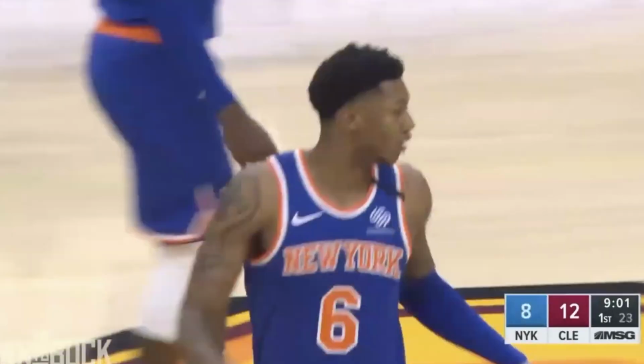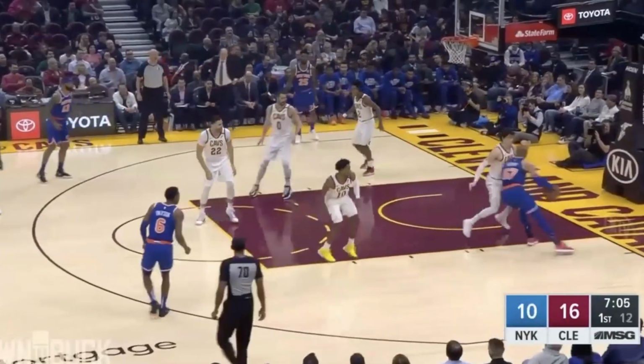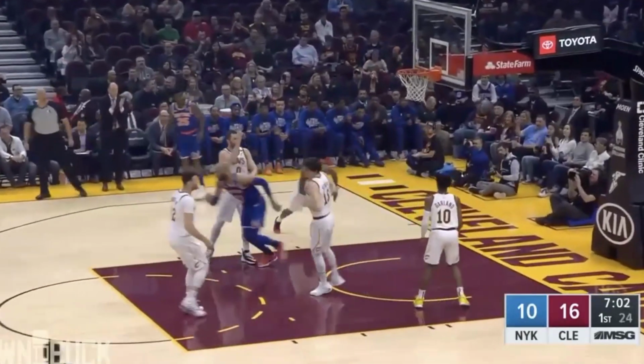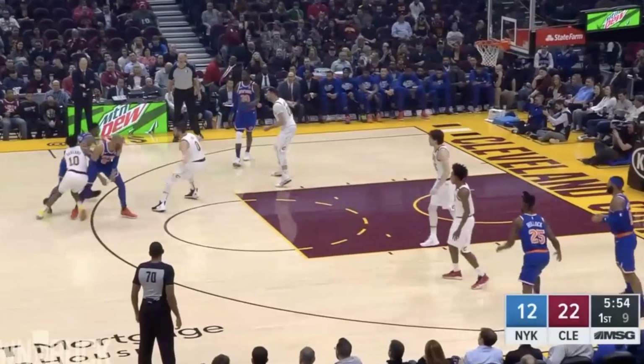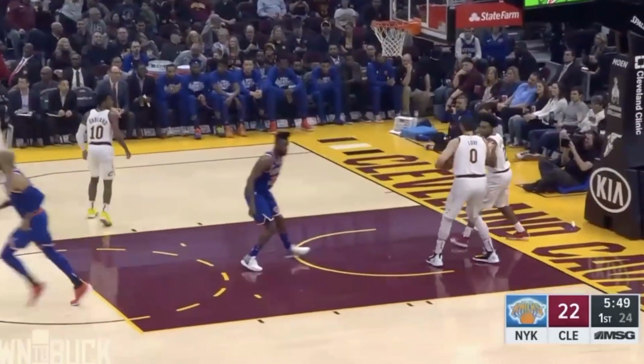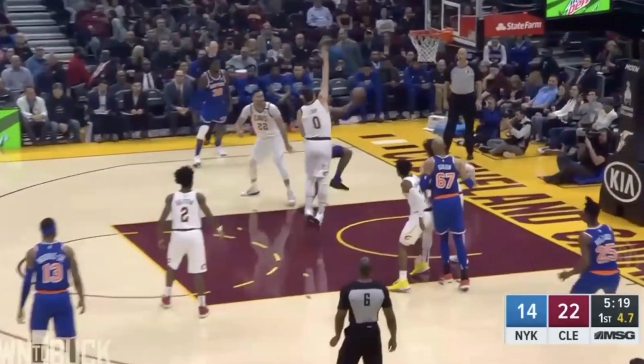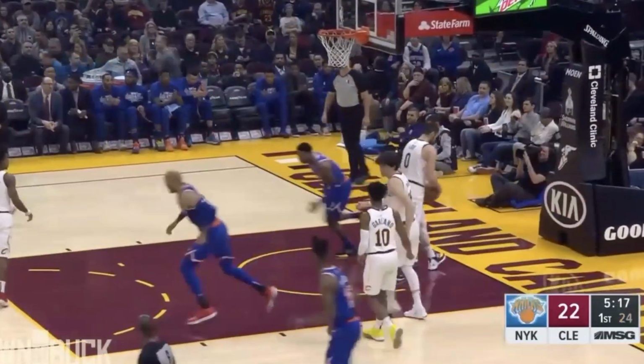One of the biggest underachievers of these first couple of games has been Elfrid Payton. Payton had 7 points, 3 assists, and 5 turnovers in the loss to the Indiana Pacers. Then he played even worse against the 76ers, going for 0 points on 0 for 6 shooting and collecting just 3 rebounds and 1 measly assist.